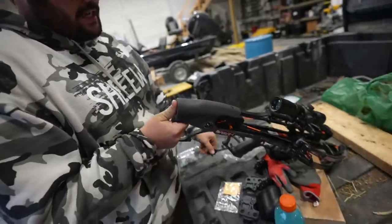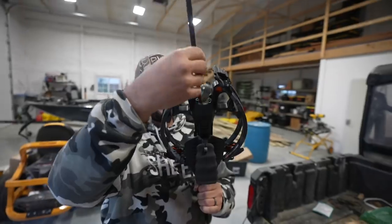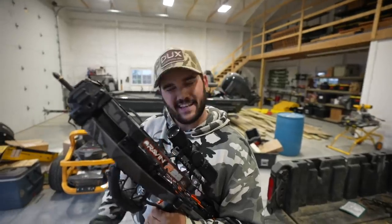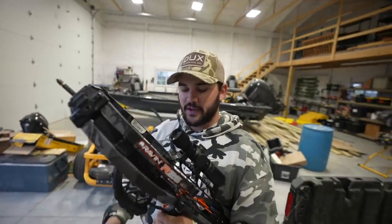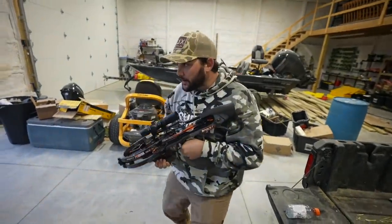Just like that. Take that off. Take your arrow down like that. The interesting thing, we've shot this one before. You've got to hear that tick, otherwise it will not fire. So it's ready. I would just want to walk around in the woods and just.